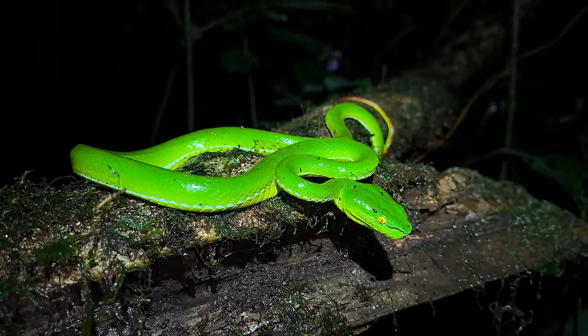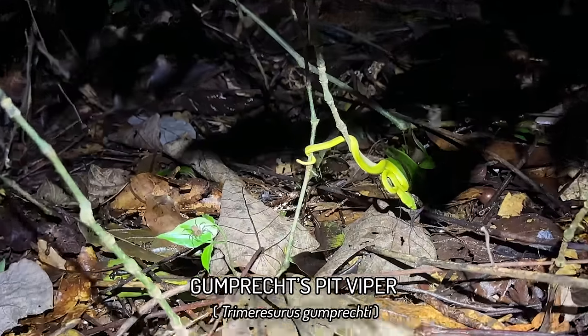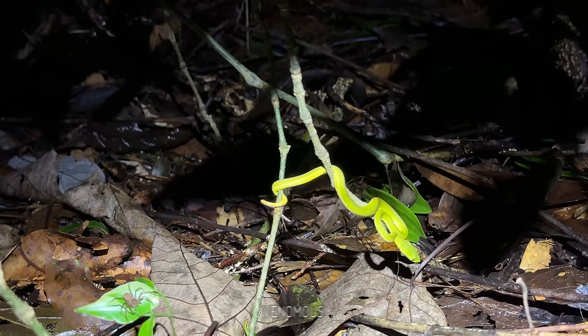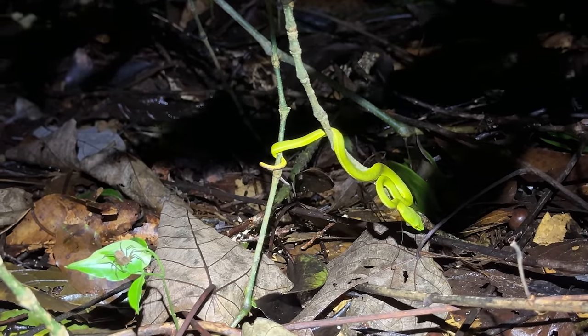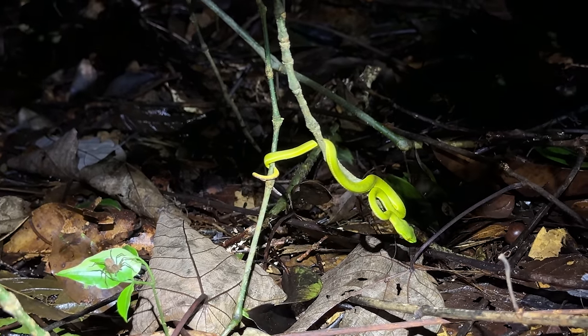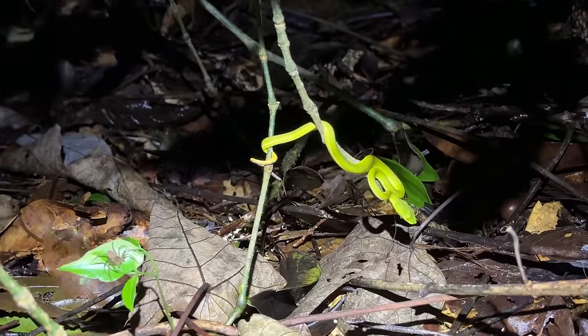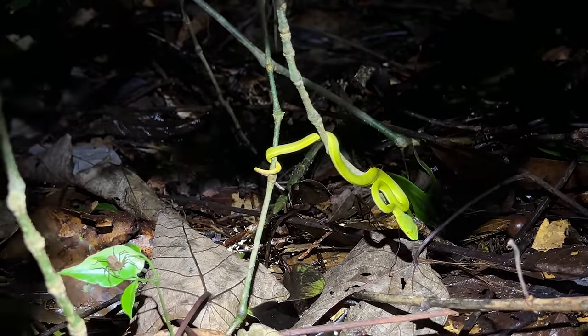She's looking beautiful, though. Here's one of a few other gumprechti we saw. A couple tiny ones knocking around and a male, which I didn't film because we were too busy dealing with a wild boar situation, but this one's absolutely miniature. You seem to see juveniles with these pretty much from June to December, probably all year round. I think they don't have a distinct breeding season. They're just hatching out or being birthed the whole year.